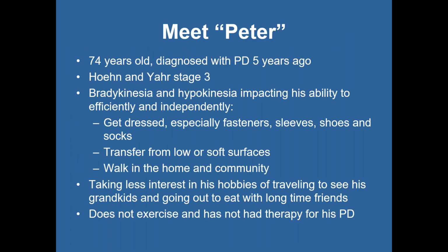So let's talk about a case study. A 74-year-old man, we're going to call Peter, was diagnosed with Parkinson's 5 years ago, and he's a Hoehn and Yahr stage 3. Bradykinesia and hypokinesia are impacting his ability to get dressed, do fasteners, put on socks and shoes, transfer from low or soft surfaces, and walk in his home and in the community. He's less interested in all of his hobbies, seeing his grandkids, traveling, going out to eat with his friends. And he doesn't exercise currently and had not had any therapy for his Parkinson's.